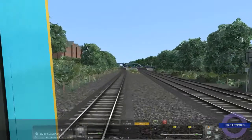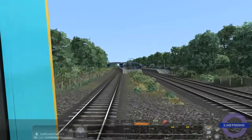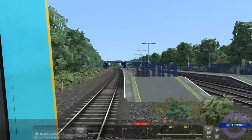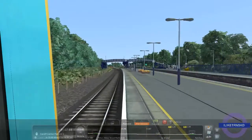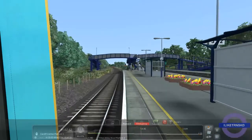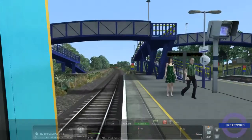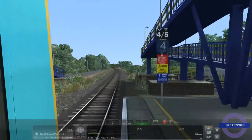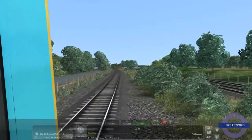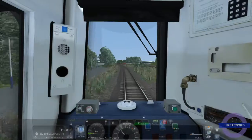Step 2. This is a bit... Ah, full service. Yeah, now we're going. Yep, emergency. Never mind, we missed the station. We missed the station. We missed the station. I meant to guess that for you.